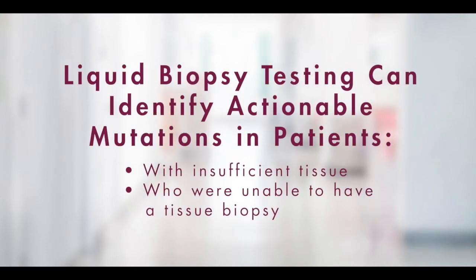Yes. Additionally, recent data have also demonstrated that in patients who did not have enough tissue from their biopsy, when they were tested by a liquid biopsy, approximately 28% of patients were found to have actionable mutations. In addition to patients who were unable to have a tissue biopsy, approximately 23% were found to have actionable mutations with liquid biopsy testing. This information confirms that integrating liquid biopsy testing into clinical practice may help to avoid missing actionable mutations in patients with metastatic non-small cell lung cancer.